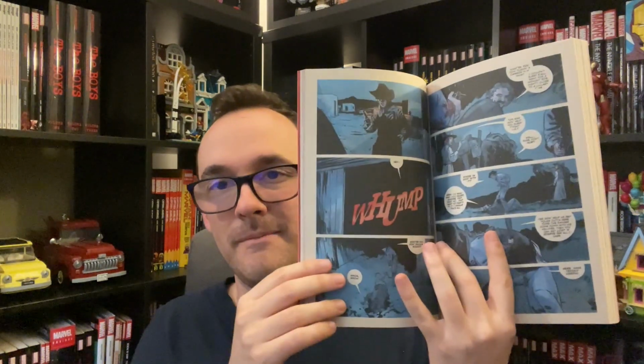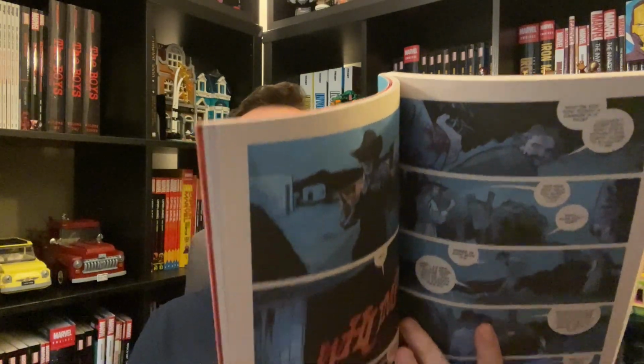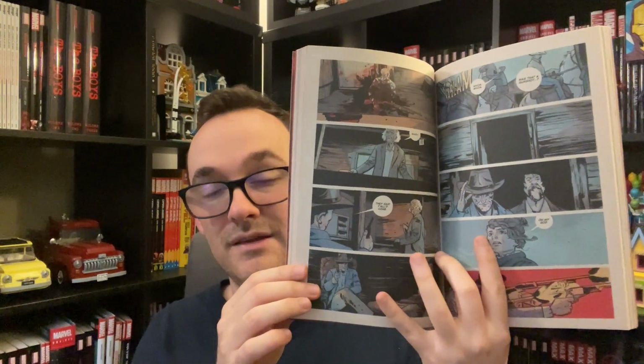So yeah, this is a spin-off of That Texas Blood, if I'm not mistaken. And this is really cool because I think they did this maybe to save money, but also it just feels very kind of old-fashioned. This paper is very thin. It's almost like newspaper paper, I guess. But yeah, very much gonna enjoy reading this.